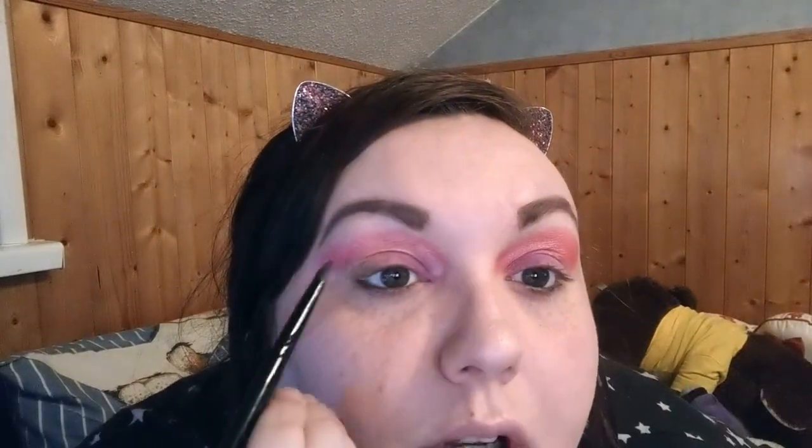It goes on a lot better than that other brush I used for the crease, but I still like the orangey colour there. That's really nice. I'm just going to take... I lost my concealer, so I'm just going to use a bit of my foundation.